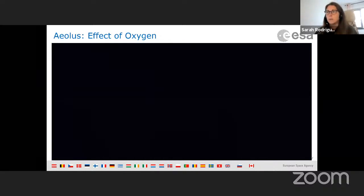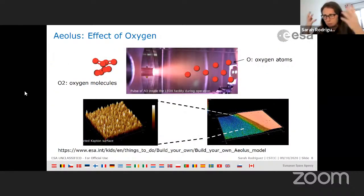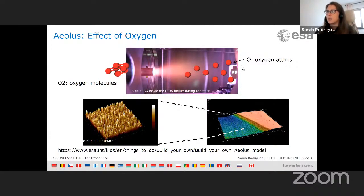So basically what happened, just to explain a bit, is that the oxygen molecules, O2, these two together, are split into oxygen atoms, and here you have your sample, and these atoms erode your sample. You can see this is a material that was coated to prevent this. This is the orange part. And then uncoated, to see the effect of the oxygen atom erosion. With a microscope, you can see the valleys and the peaks. So it really made it not smooth.